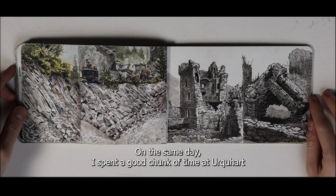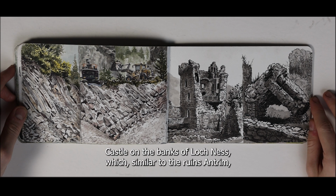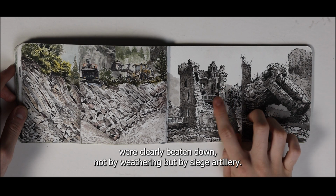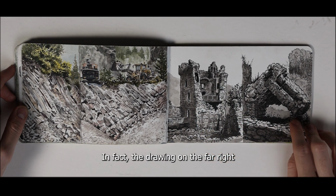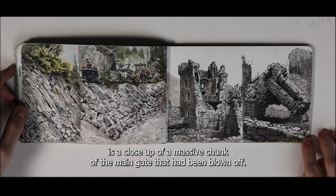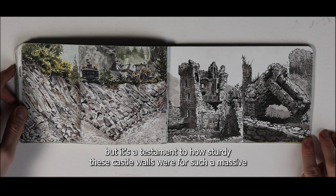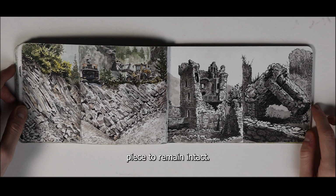On the same day, I spent a good chunk of time at Urquhart Castle on the banks of Loch Ness, which, similar to the ruins in Trim, were clearly beaten down not by weathering, but by siege artillery. In fact, the drawing on the far right is a close-up of a massive chunk of the main gate that had been blown off. Not only is this now a cool little arch for tourists to pose under, but it's a testament to how sturdy these castle walls were for such a massive piece to remain intact.